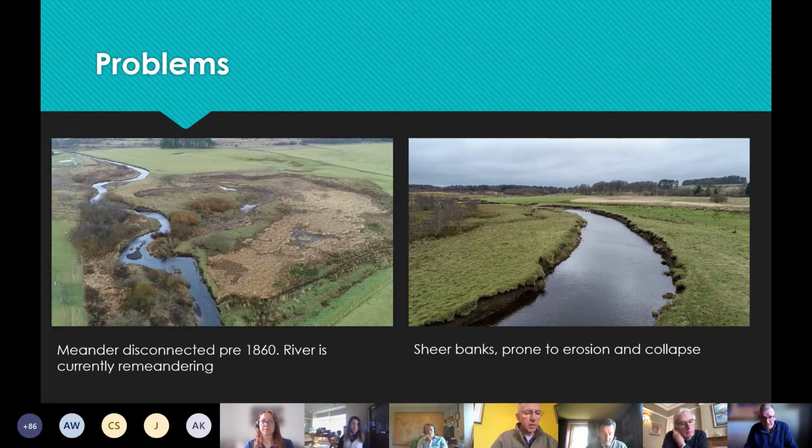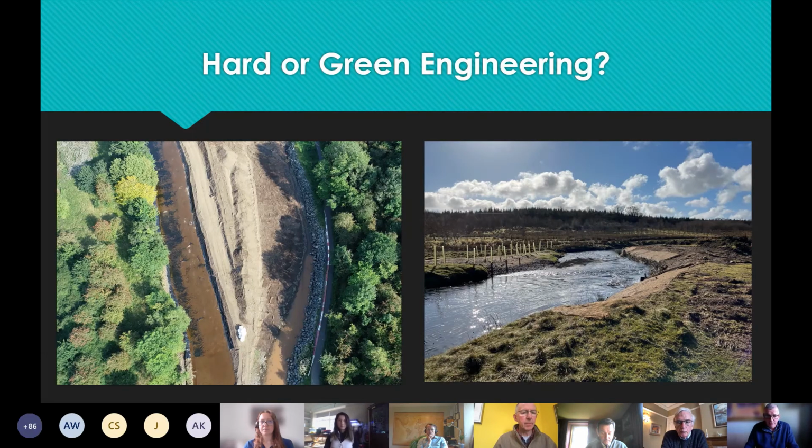But the right-hand image here shows the situation we face. Very high banks, very sheer banks that are all prone to erosion, and there was tons of soil disappearing each year with this. So we are aware you have to consider, is it a hard engineering approach or a green engineering or a low-tech approach that's required?